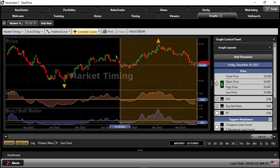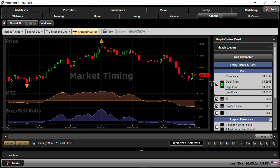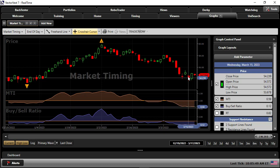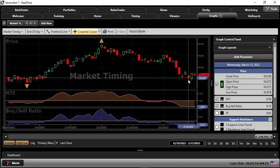I'm going to zoom in here so we can see what happened yesterday. The VectorVest composite did form what's called a bullish engulfing pattern. So these are the things that we look for off of the levels that these indicators reach. MTI below 0.6, buy-to-sell ratio below 0.2. One of the things that we keep an eye out for are these bullish candlestick reversal signals. Now, just on March 15th, that wasn't necessarily a hammer, but you can see the intraday reversals that the market went through over the last couple of days. Those types of intraday reversals do suggest that the market is trying to find a bottom.